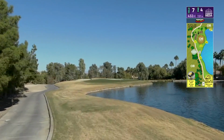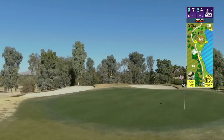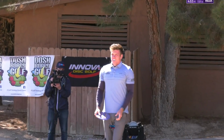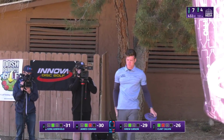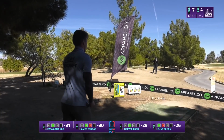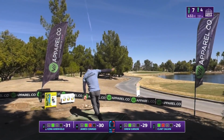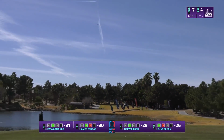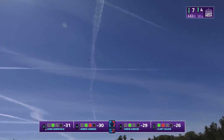All right, hole 7, par 4, 432 feet. This hole was playing into a stiff wind, 25 mile per hour plus, headwind left to right. Ezra is still going 45-degree hyzer with something stable. Yeah, that's going to be a nuke from Ezra. This thing is crunched.